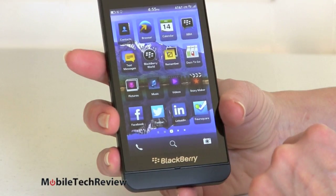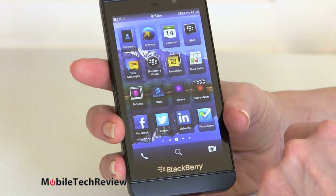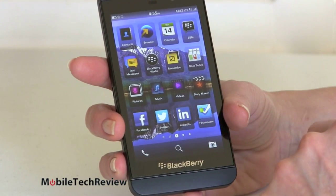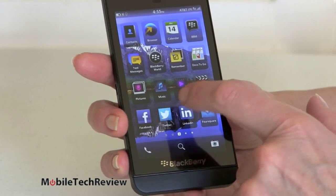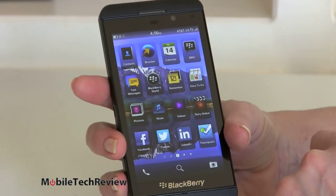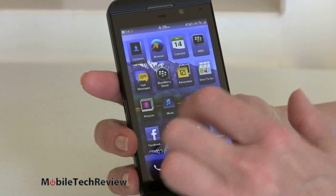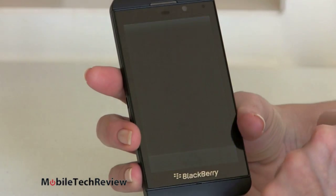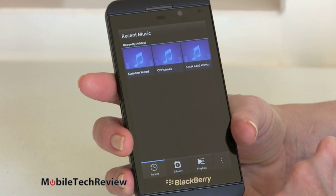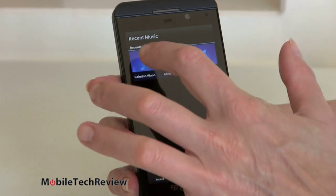We also have Story Maker for those of you who want to make your own little multimedia presentations using your camera and photos and videos. I'm not too super excited about that, to be honest. And we have music and video applications, and these also will automatically pull content off your SD card, as you saw at the video player already. And we have a picture viewing application. And there's our music player. We don't have any album art for those, so you're just seeing generic pictures.